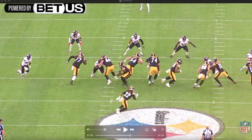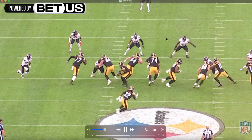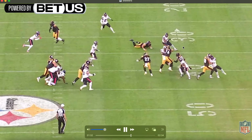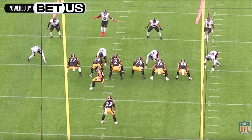So here on this one, you're going to get the pin here inside by the in receiver, and then you're going to get 88 and Fautanu out. Frasier has no one in front of him, so he's just trying to get out into the second level. And then you get Frasier out there making a block in space. You get Fautanu eyeing up and being the lead blocker there and making, 43, pushing him back, giving some space. So this is really what they were looking for when they drafted both these players.